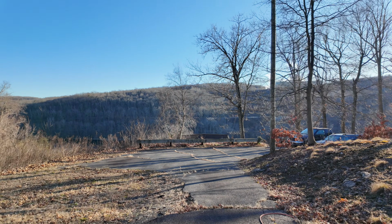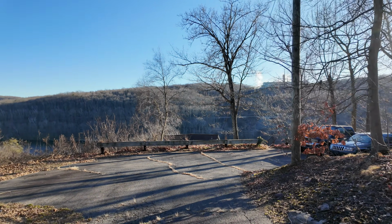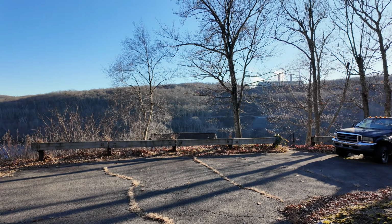Let's check it out. So this property is on the banks of the Connecticut River. It is absolutely wild. I just checked it out a little bit. I want you to see what it's like to walk down to this. So I'm going to start at the top of the driveway and we can walk down to the house together.